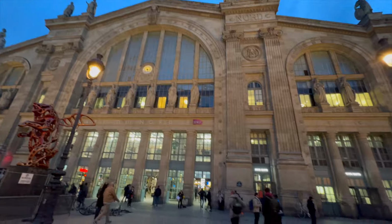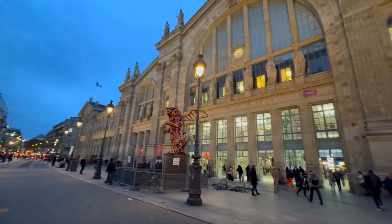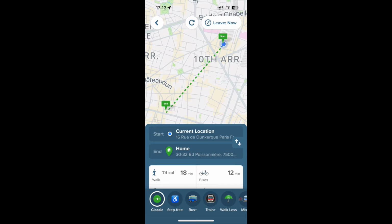Even though it was cold and it snowed the next day, the hotels in Paris were very expensive, so I was glad to get this one on points. I opened up City Mapper and decided it was almost as quick to walk as it was to take the metro or an Uber.